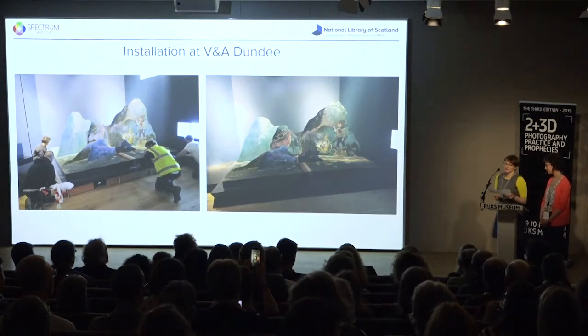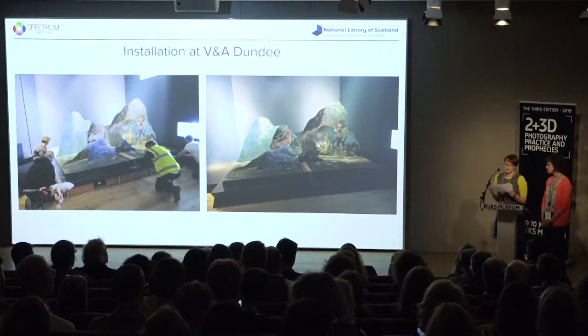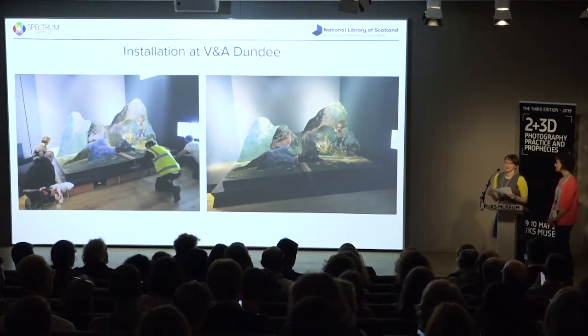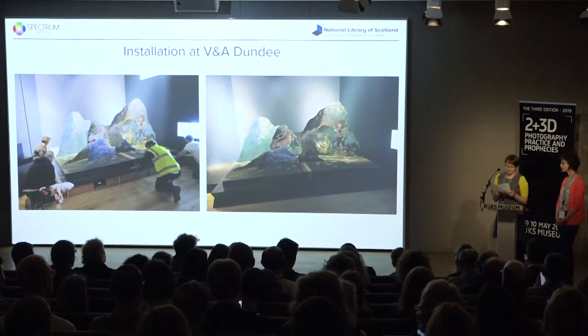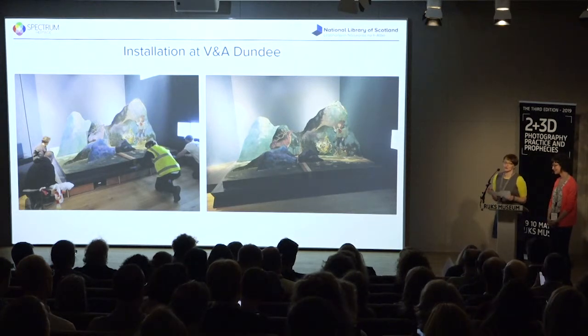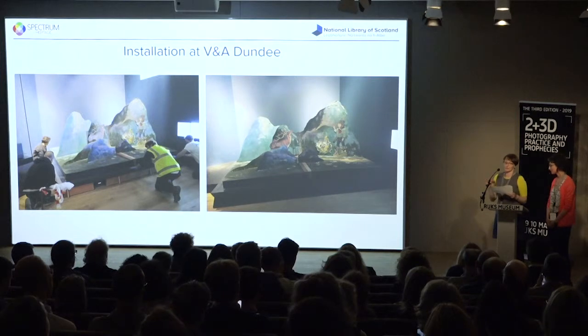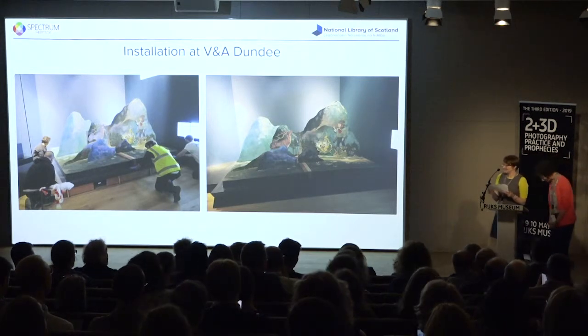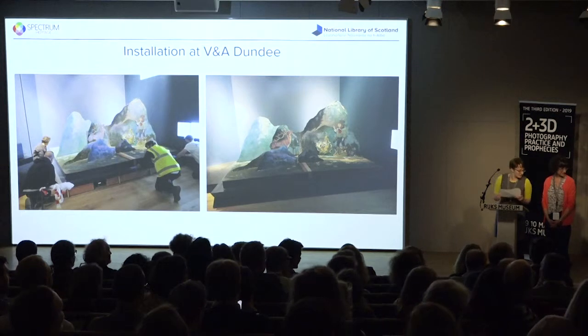So 25 years is quite a long time for a light-sensitive paper-based object to be on display. Of course, the light levels are being carefully controlled and monitored. We will take readings over the course of the display as soon as we're able to buy a portable spectrophotometer. And we plan to use the 3D models to record the site of where we do the spectrophotometer readings.